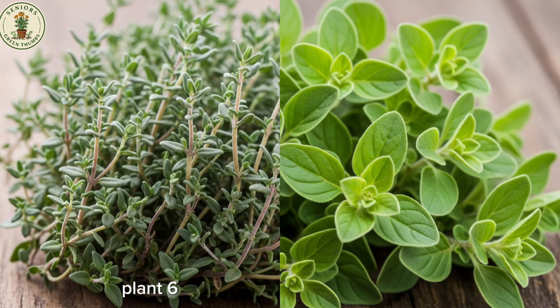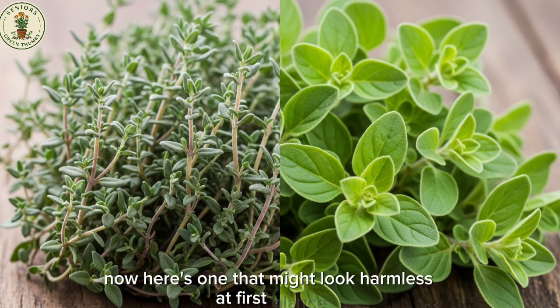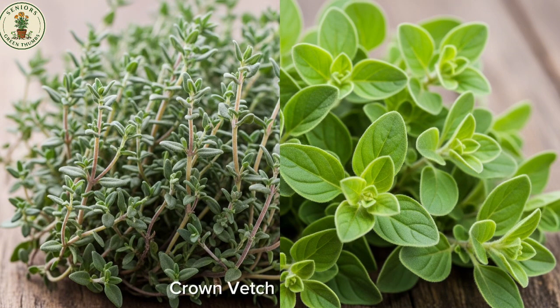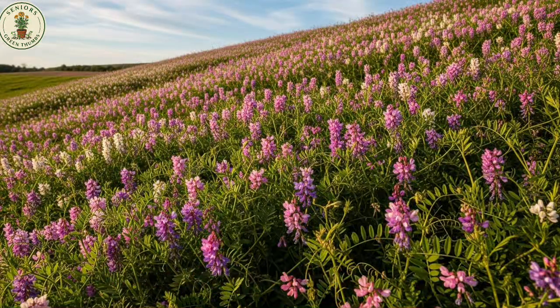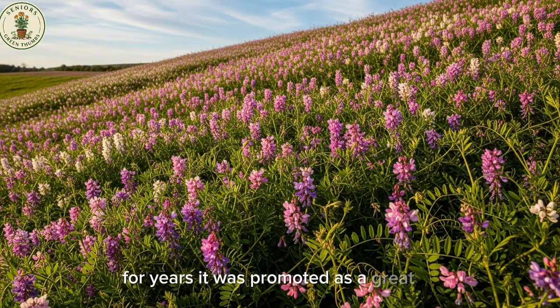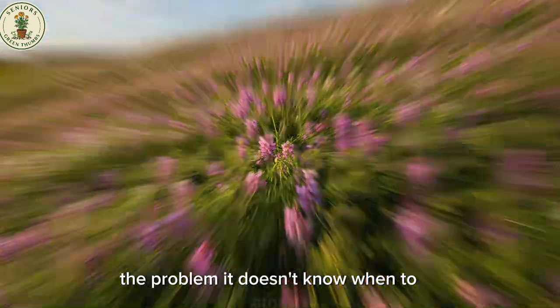Plant 6, crown vetch, Securigera varia. Now here's one that might look harmless at first glance. Crown vetch. It's that low green plant with clusters of pretty pink and white flowers that wave gently in the breeze. For years, it was promoted as a great solution for erosion control along roadsides and slopes. The problem? It doesn't know when to stop.